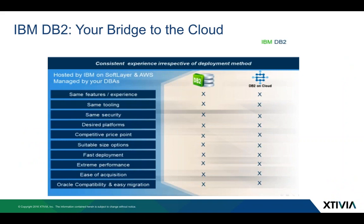DB2 on cloud offers, as I mentioned, the same functionality as our on-premise version of DB2. So it includes the Oracle PL/SQL compatibility feature. So if there are applications out there that are written in Oracle today that you'd like to move to the cloud and leverage the benefits of DB2, that can be easily accomplished.